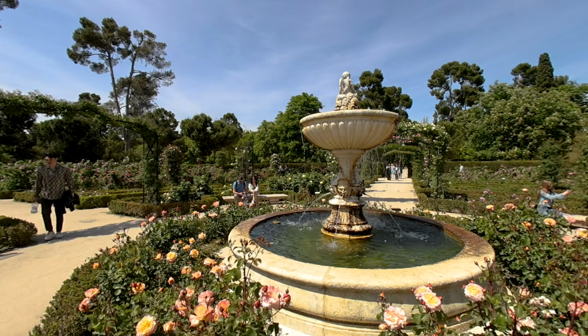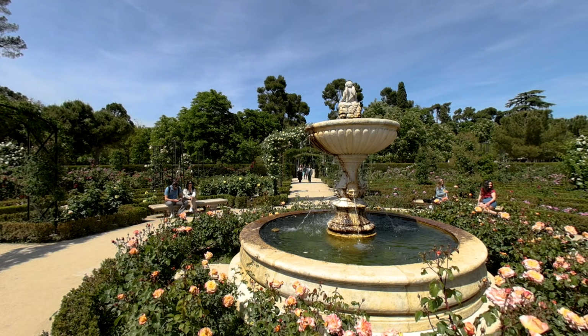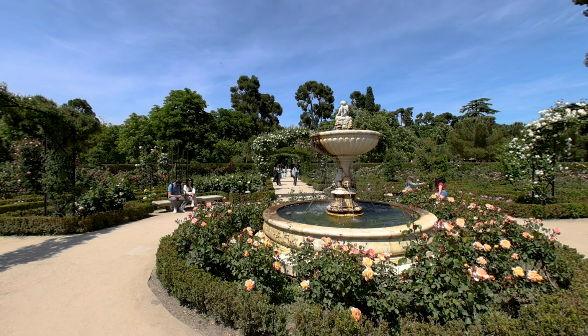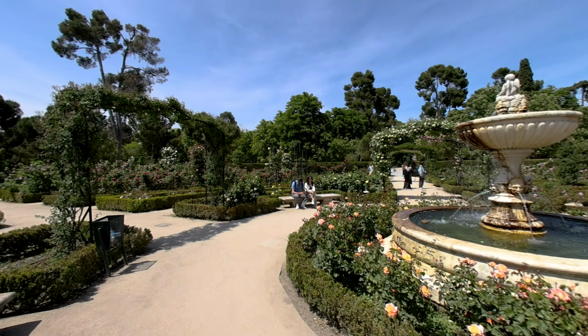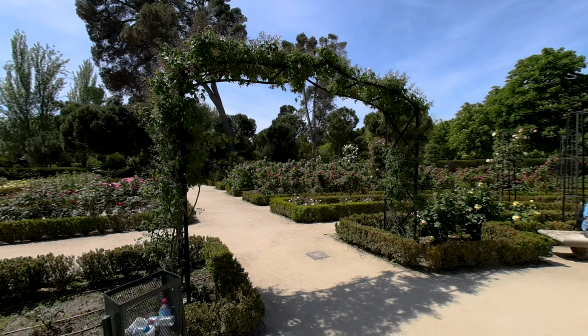art. Walking through the Rose Garden, you'll notice the meticulous care that has gone into maintaining its beauty. The neatly arranged beds, framed by lush green hedges, create a harmonious layout that invites you to explore. Each path leads you deeper into the garden, where you can pause to admire the intricate details of the roses, some classical and traditional, others exotic and rare.